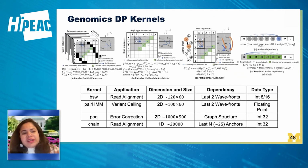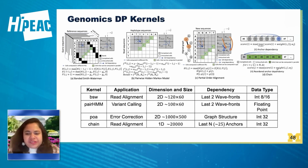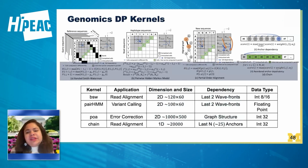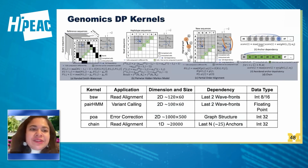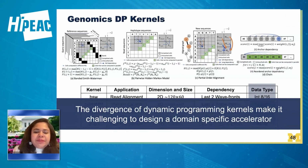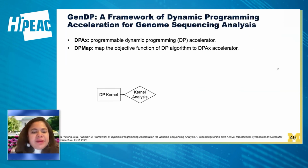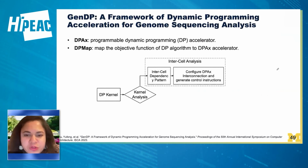The dimensions could be 2D or 1D. The dependency could be wavefront versus graph structure. The data type and precision needed were different. So based on all these differences, we had to make sure it works for all these different variants of dynamic programming. The divergence of dynamic programming made it challenging to design this accelerator, but the similarity is where we could customize.